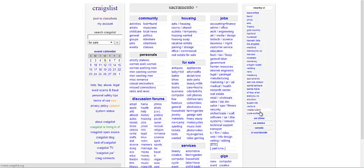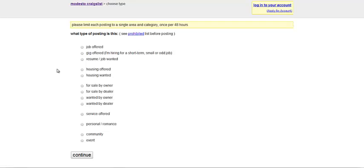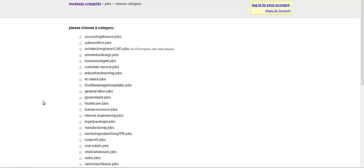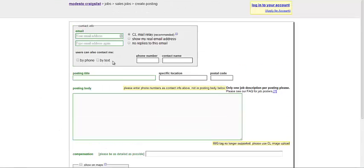Let's go to Modesto. So if we click on Modesto, we'll go here to small business ads. We'll go to post. Okay. And we'll go to job offered. There we go. It doesn't request you pay it. So what you want to do is sales. Scroll down. And right here it's asking for an email address and a phone number.